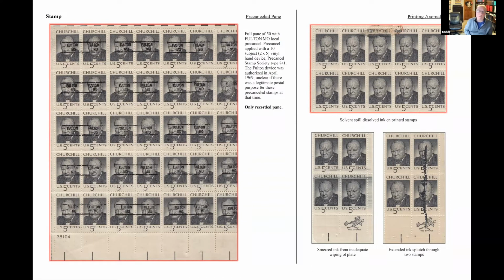I used to have a page in here with some fly speck varieties, different blobs and stuff that appear on the stamp. I took that page out for two reasons. One, because I ran out of space, and second of all, the little fly speck items were very difficult to see, and it really didn't add enough to the exhibit to keep that page in there.